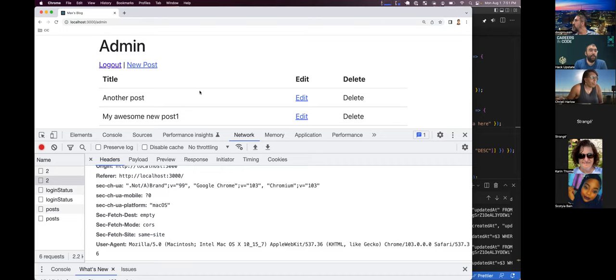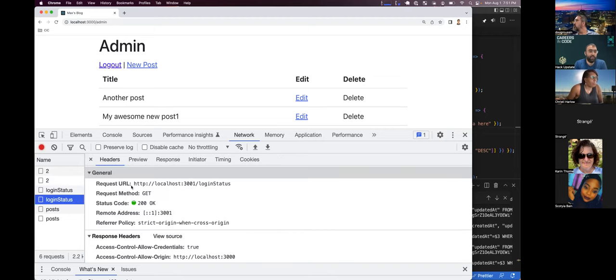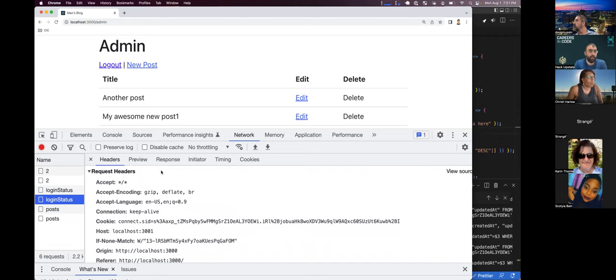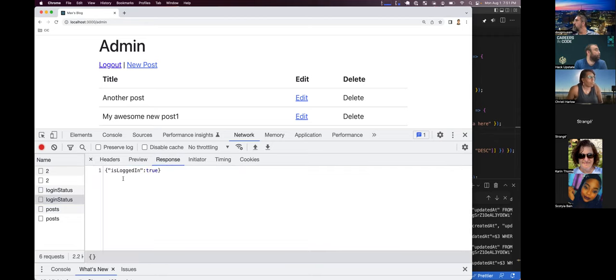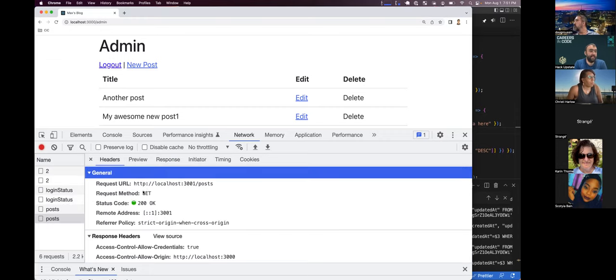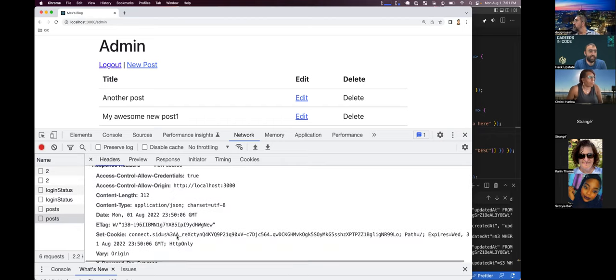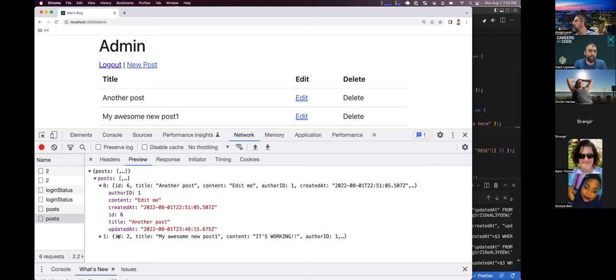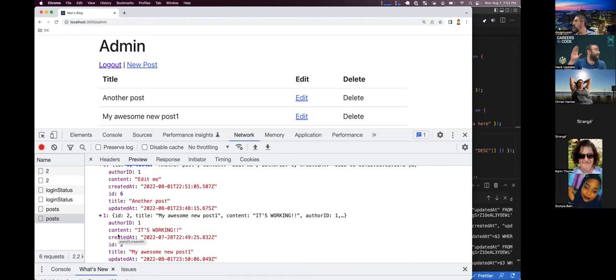Yeah, and you can even see, not only did that do the post, which is right here, when we got back on the admin screen, it checked our login status again and included the cookie information, which got us the response of is logged in true. And then once we were logged in, it did another call to the posts. It did a get and said, hey, still include that session ID in the cookie. And the response, if you go to the preview, it's a little easier, has our posts and it shows you everything that the database not only returned, but sent back through Express to the front end.